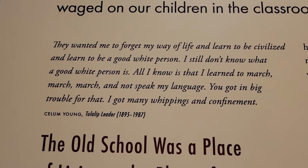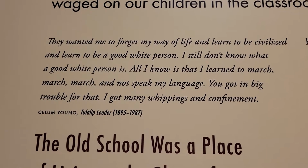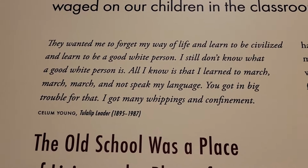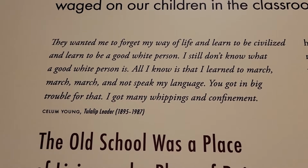They wanted me to forget my way of life and learn to be civilized and learn to be a good white person. I still don't know what a good white person is. All I know is that I learned to march, march, march, and not speak my language. You got in big trouble for that. I got many whippings and confined.